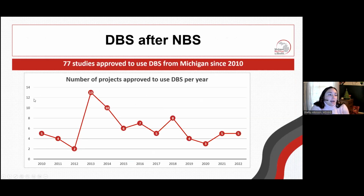Since 2010, there have been 77 research projects that have been approved to use blood spots from our Michigan archive. So you can see here the breakdown by year. In 2013, there was some funding from BLEEP that was specific to blood spot use, so there was a boom there. But consistently, we're usually somewhere in the 5 to 6 project range of getting these projects approved per year.